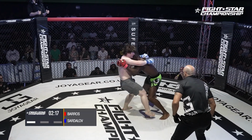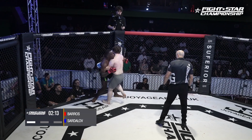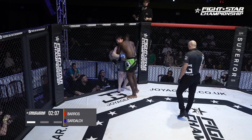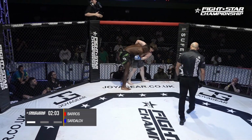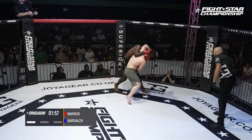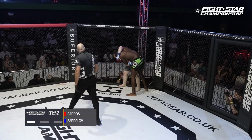Oh, nice overhand right. Well, two very different physiques here at middleweight. Sardalov, the 19-year-old from Belgium with, of course, a grappling background, has really good takedowns below the waist. And Barros, of course, very physical, very rangy, has excellent stand-up, and has proven very dominant so far in his fights. Undefeated with, of course, that draw in there.